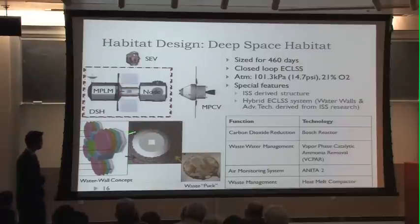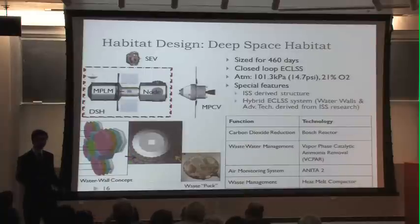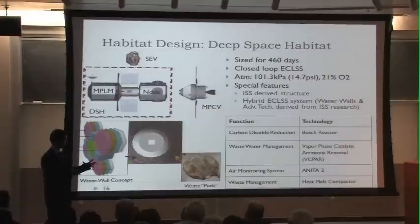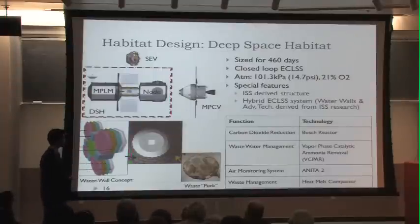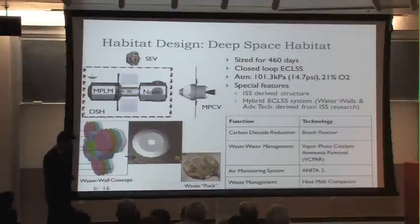In addition to this shielding, we also propose using a heat melt compactor as our waste management strategy. So what this is, you get your packaging plastics and materials and your food wrappers, you stick it in a big machine, oh, it's not that big, sorry, it's a small machine. And then it compresses it with heat, and then you get these waste pucks. And so you can use your wastes and supplement your radiation shielding in your habitat.